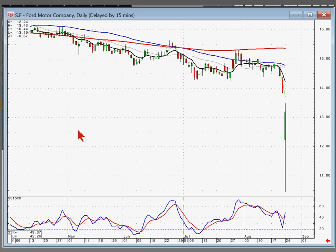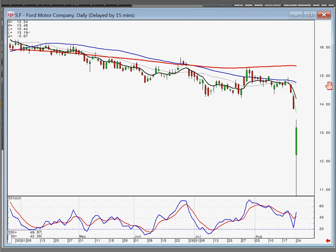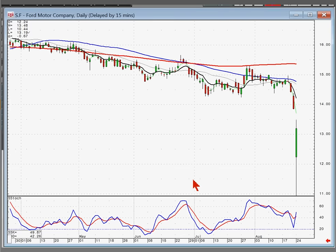Yes, you might have wiped out a lot of sellers. I call them blow-off days, where you've had a slow, steady downtrend, and then in one big day of big volume, they get rid of a lot of the sellers, and then you start looking for the buy signal.